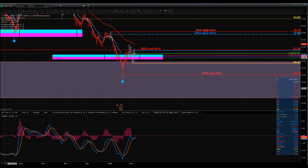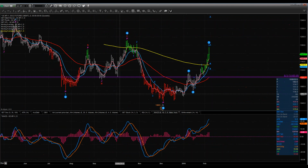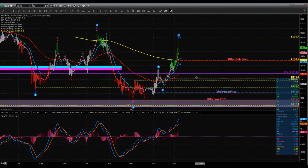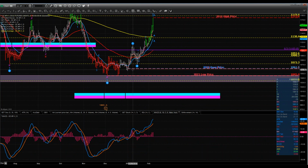And the other one that I'm following very closely is gold. As you guys know, we've been watching it, and you can see on this daily chart. Let me just put my indicators back on the screen. You can see, and let me just move the new high price of gold right up there. That is the 2016 high right now. You can see the blue line down here is where we opened in 2016.